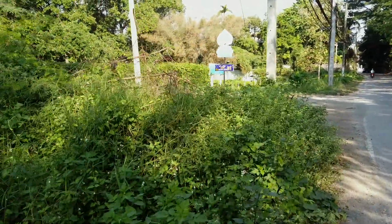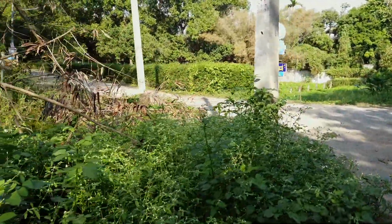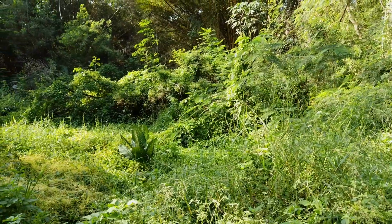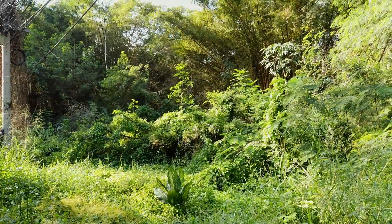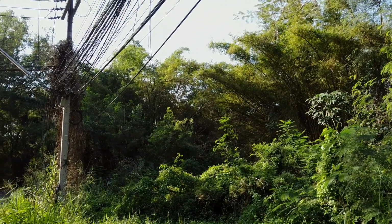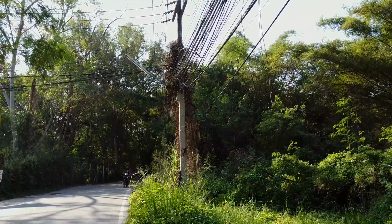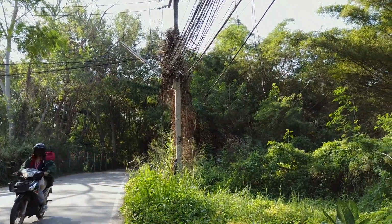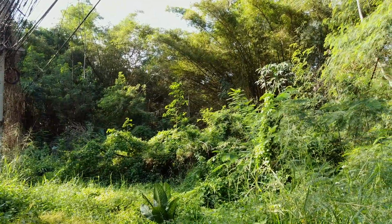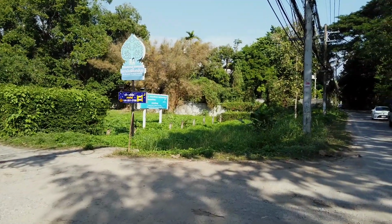Wild jungle to our left and right, quite dense, thick bamboo at the back, and it's all kind of navigating around the poles supporting the cabling, all of which is above ground, electric and telecommunications, internet, etc. Bit of a mess.